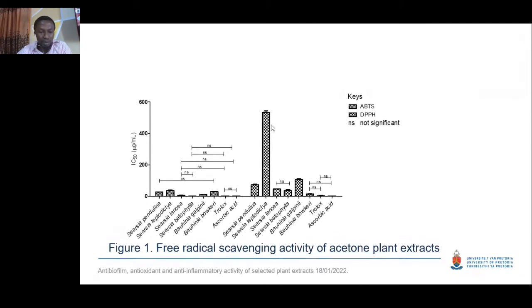Searsia pendulina, Searsia leptodictya, Bauhinia galpinii, and Bauhinia bowkeri do possess significant difference in their IC50 value when compared with Trolox and ascorbic acid and Searsia lancea and Searsia batophylla. From my right-hand side, which is the DPPH, there was no significant difference between Trolox and ascorbic acid, and no significant difference between Bauhinia bowkeri and Trolox and ascorbic acid. However, there was significant difference between the IC50 values of Searsia pendulina, Searsia leptodictya, Searsia lancea, and Searsia batophylla when compared with Bauhinia bowkeri, Trolox and ascorbic acid. So it is safe to say that Bauhinia bowkeri is as good as Trolox and ascorbic acid based on the statistical value.